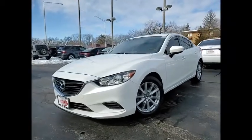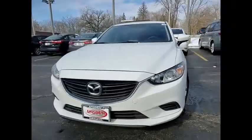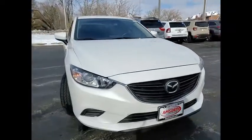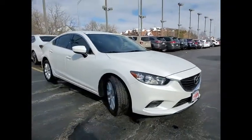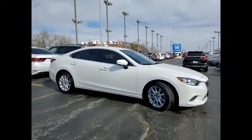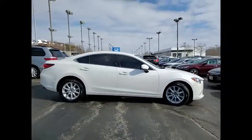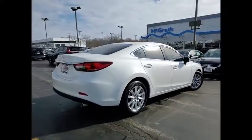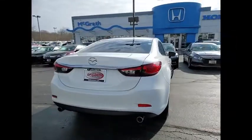Looking for the right vehicle? Check out the 2017 Mazda 6. Exceptionally stylish and fun to drive, the Mazda 6 has quality, dependability, and reliability at the heart of its design. This acclaimed sports sedan appeals to your senses and your wallet. This vehicle has less than 50,000 miles.